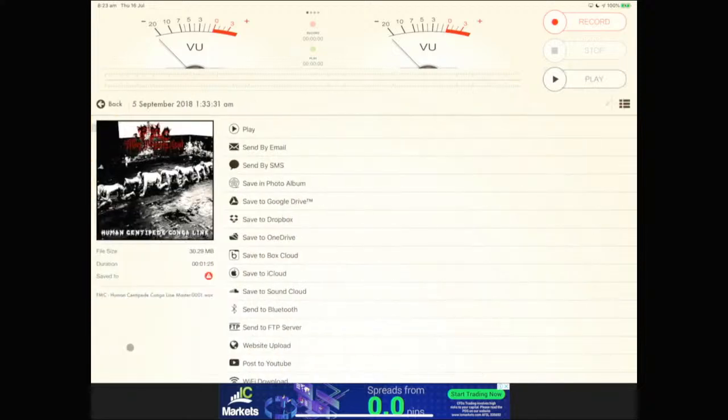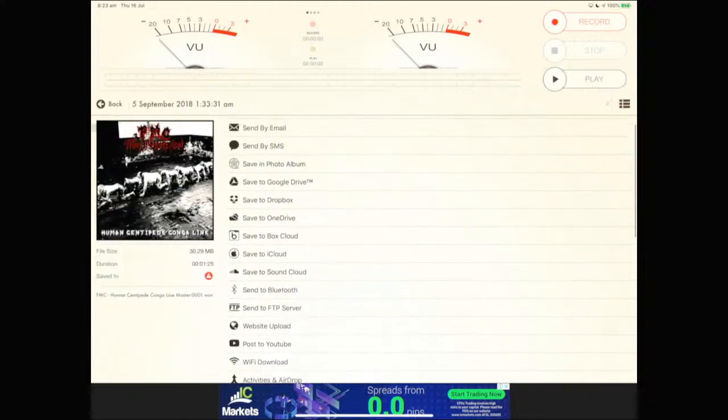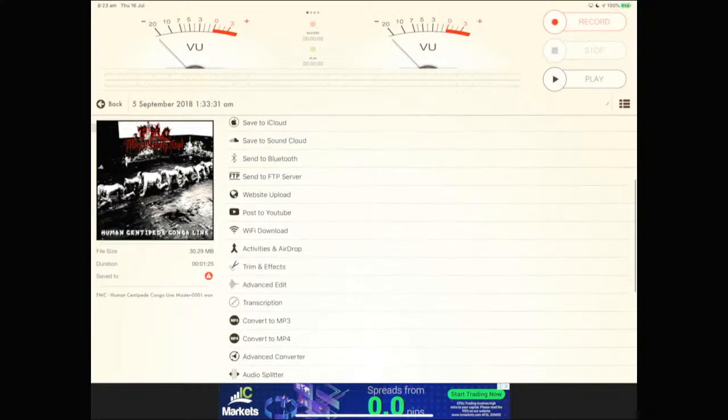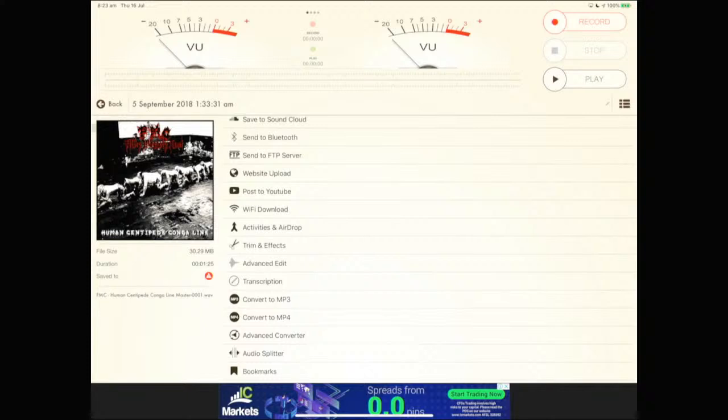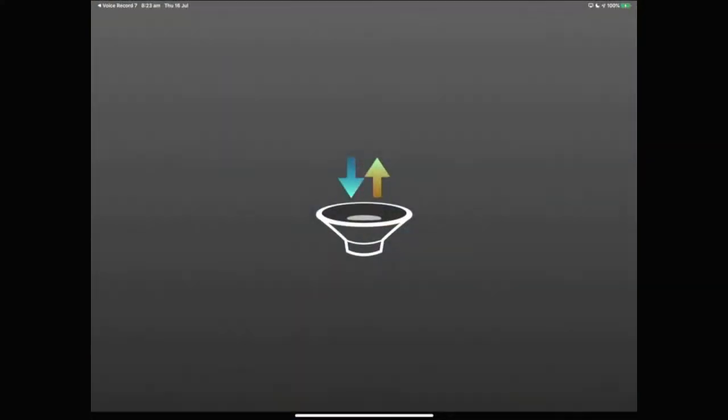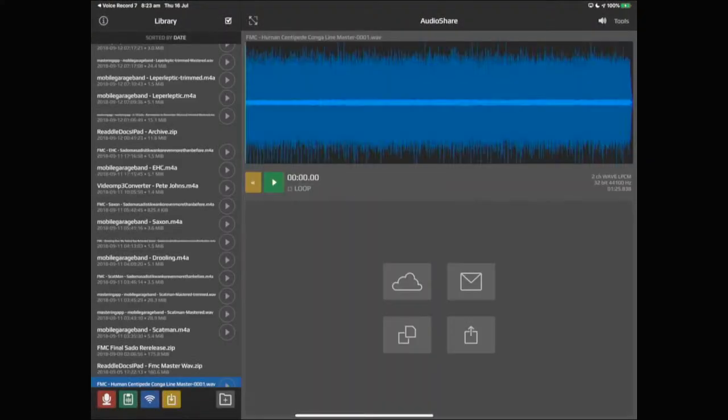And then you can click on it and you can export it to wherever you want. And the way to export it to wherever you want, if I do remember, it is activities and airdrop. So it's in a bizarre place to look for it. So you click activities and airdrop. If it's video or audio, you get to choose. So I'm going to hit audio. And there we go. Choose where you want to send it to. And now it's in audio share.